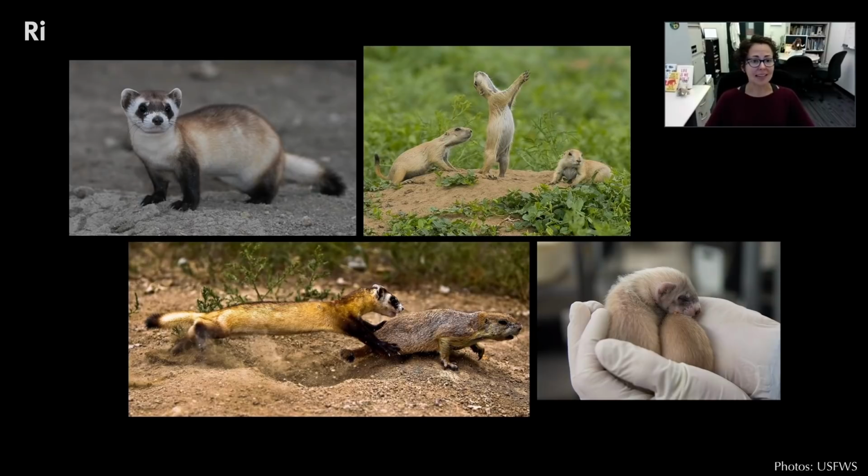The problem is a disease that was introduced from Europe called plague, Sylvatic plague. Prairie dogs tend to have Sylvatic plague, and they pass it on to the black-footed ferret when they're eaten. There's a vaccine, so one can imagine vaccinating black-footed ferrets before releasing them into the wild, maybe going back out into the wild and recapturing them for revaccination. This is possible, but it is impractical. It is not a practical way or a sustainable way to conserve black-footed ferrets.